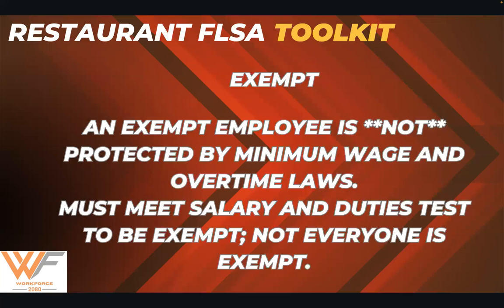type of employee. However, they must meet several types of tests, and there's two of them. They must meet a salary test and they must meet a duties test to be exempt. And again, not every person is exempt. So when you're looking at one of your restaurant employees, you should be asking yourself, hey, if I'm going to sit here and exempt this person, are they meeting these wages or not?